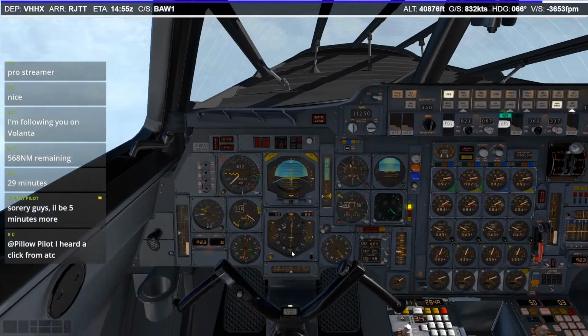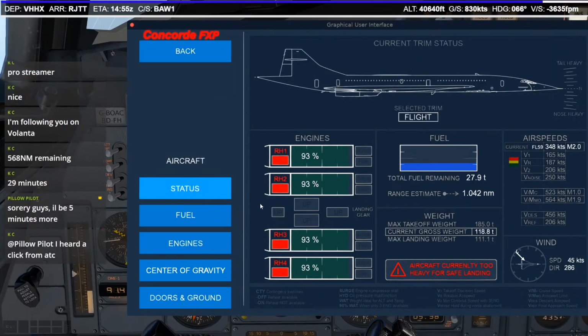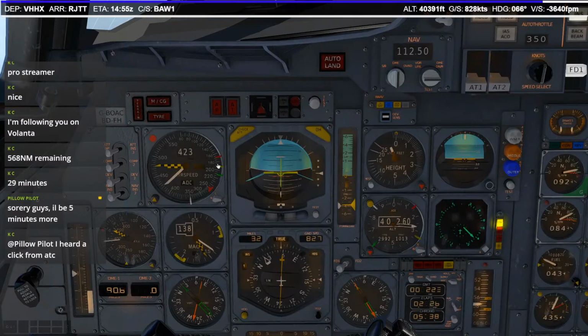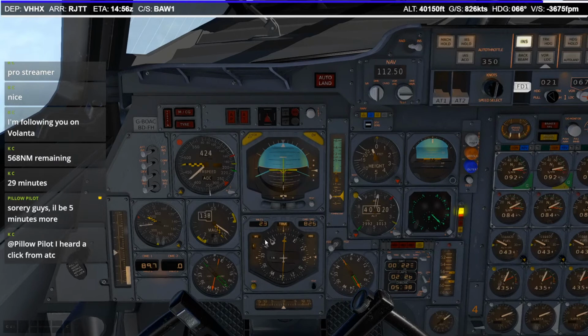I'm trying to keep the power up on the engines a bit here, as we want to keep burning through the fuel. Because we're too heavy to land still. We need to lose about 6 more tons to be able to land. So I'm trying to keep a lot of thrust through the engine still. Just going to reduce that descent rate a little bit. In fact, I'm going to reduce it a lot here.